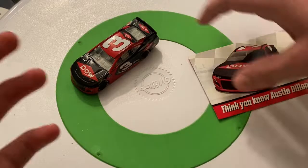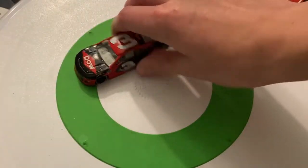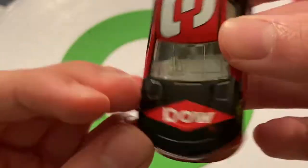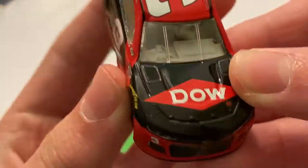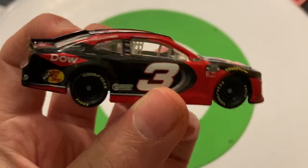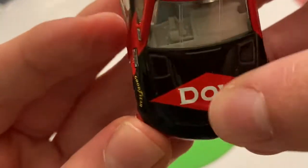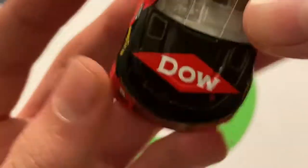It's pretty cool. Yeah, I like these cards. Let's move that over here. I'll have to look up what Stuber is after the video. Never heard of it. You've got the Dow Chemicals car, which is interesting, but okay. Dow, the red on the black, looks very nice there.